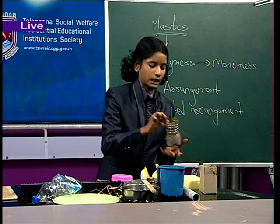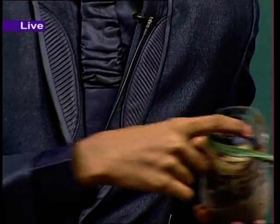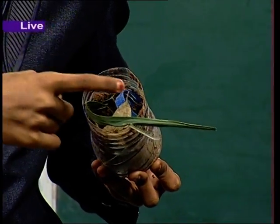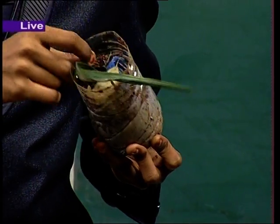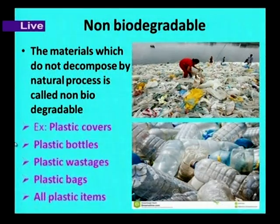Friends, here I also put plastic. Here the plastic does not decompose. See here, the plastic does not decompose. So it is non-biodegradable. Non-biodegradable is the material which does not decompose by natural process. Examples are plastic covers, plastic bottles, plastic wastes, plastic bags, all plastic items.